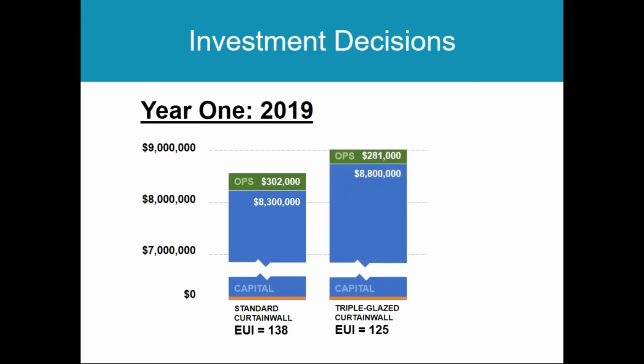So the next step was to take a look at some additional first cost expenditure to triple glaze curtain wall, adding about $500,000 and realizing some payback in the operational costs. But if you're running the numbers here, you'll realize it's about a 20-year payback, which was not really acceptable in terms of realizing those operational efficiencies. So we challenged the design team to go back and try another option.